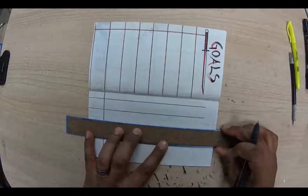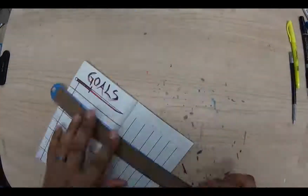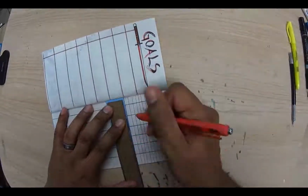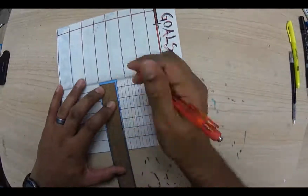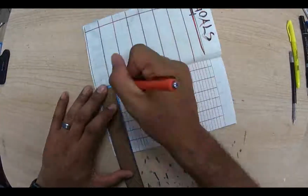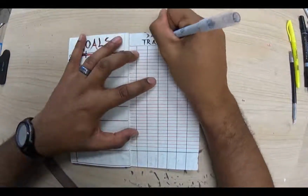Had to go back to my goals page because I think it's very important to have some goals to achieve every month. And so I went ahead and did that. Added some red, as you can see. So it's black and red with a little symbol, got a little ninja sword there. But as we move forward, and so I'm doing this tracker, of course, gotta have a daily tracker.